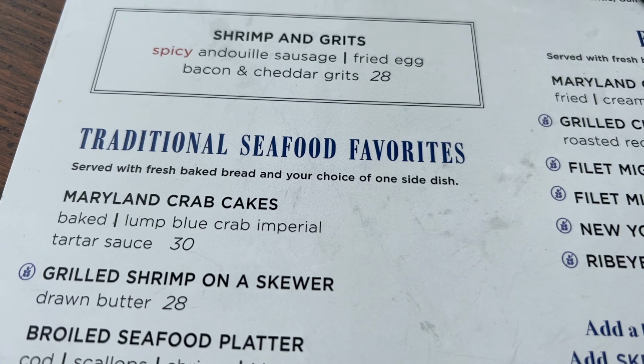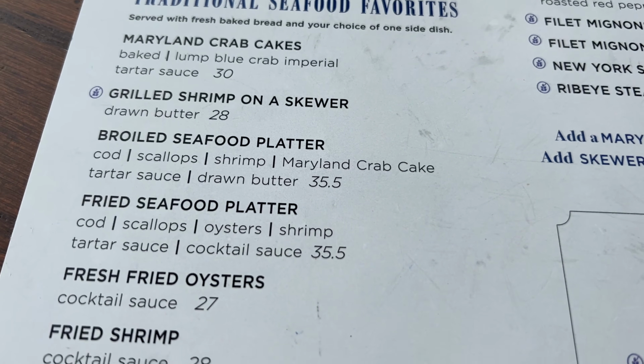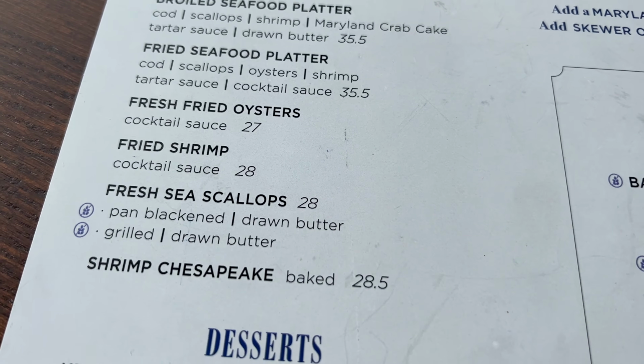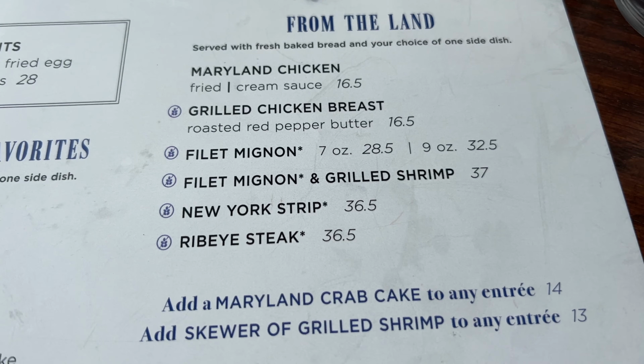Also on the other side is your traditional seafood favorites. You've got a few different platters you can choose from if you want to get a variety. You also do have some chicken breasts, some fillets. $28 is actually pretty competitive with the Peddler. I'd love to do a little side-by-side comparison.